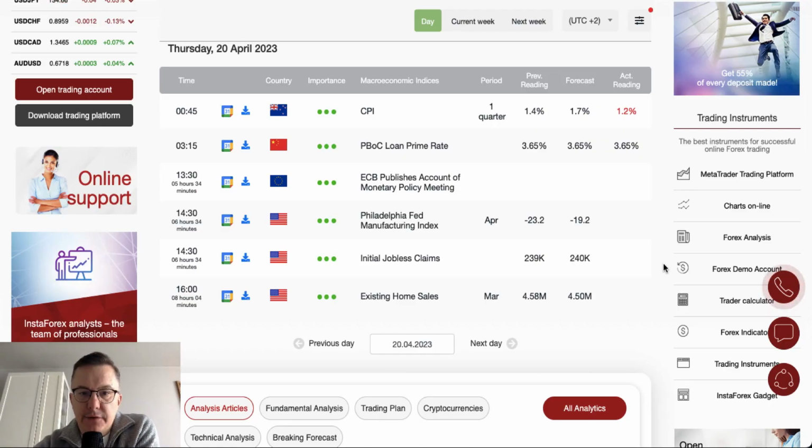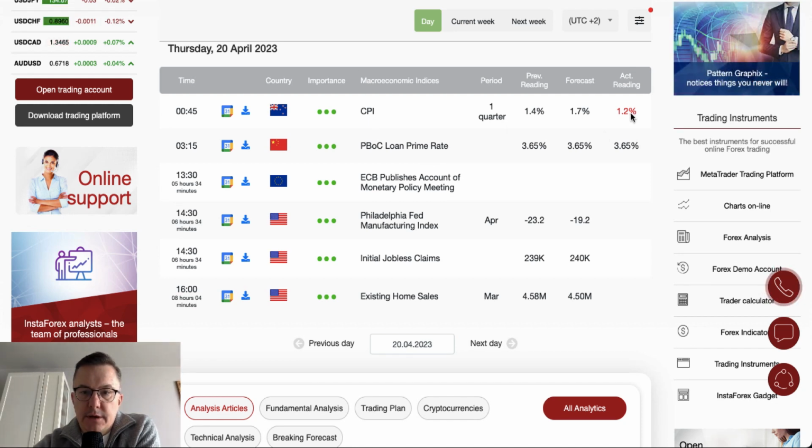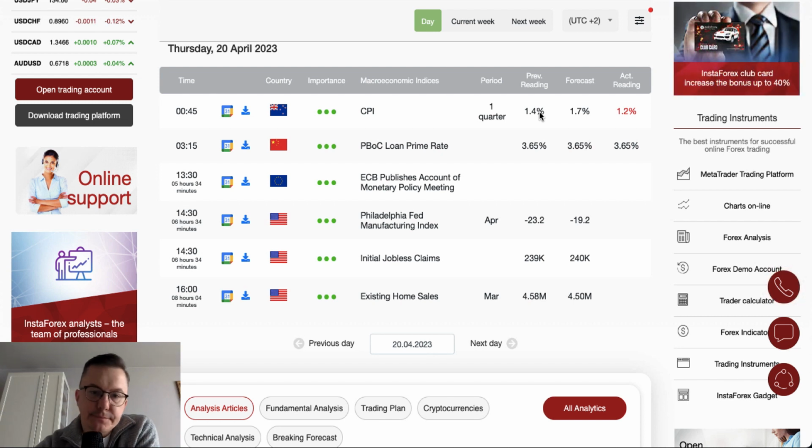Overnight we got the data from New Zealand in the form of the CPI, and as you can see the CPI is still lower than expected. 1.2% was the CPI actual reading. Forecast was 1.7. Previous reading was 1.4, which means that for the first quarter of 2023 the CPI in New Zealand is decreasing.